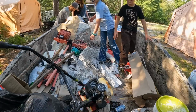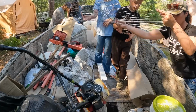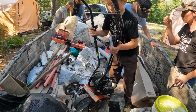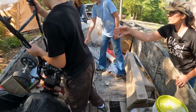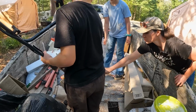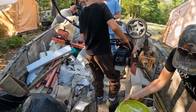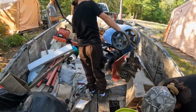Watch out, watch out, watch out. There's a hole. We're going to have to patch with some big stuff. Thanks, man. Honey, that's not nice. What the heck is that? Oh, I know what that is now. It's a tiny little envelope.